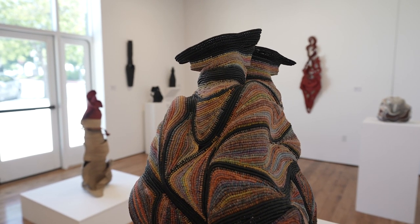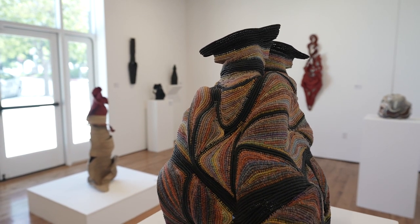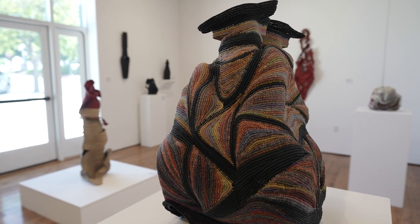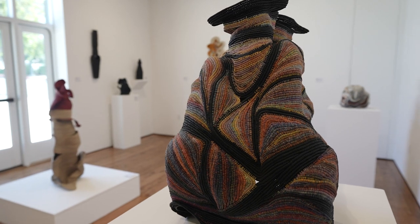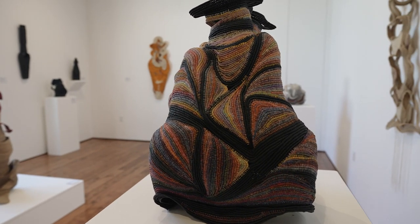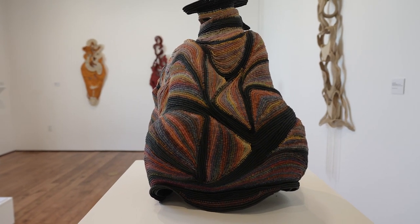And I don't want to say I see figure, I see landscape, I see sky, I see earth. I see so many things. And I think everybody has the right to see whatever they see in it. I don't want to tell anybody what this is. It's one thing to me, and it can be anything to somebody else. They can have a totally different relationship with it, and I'm fine with that.